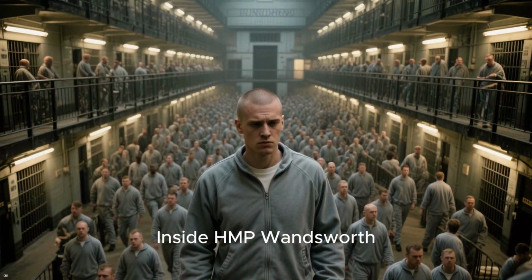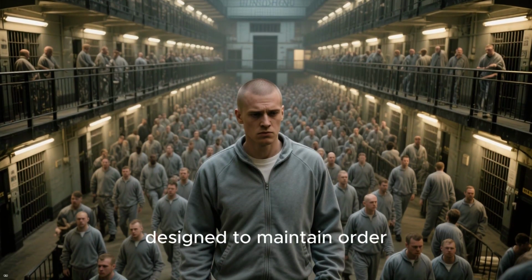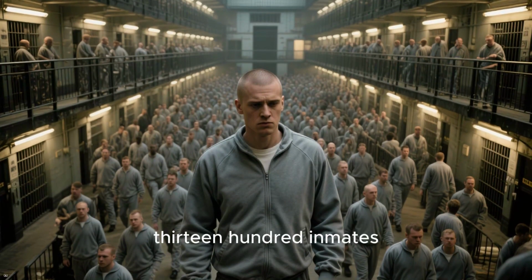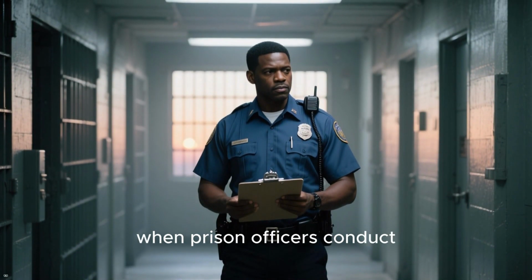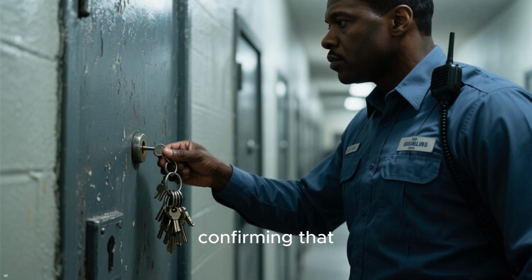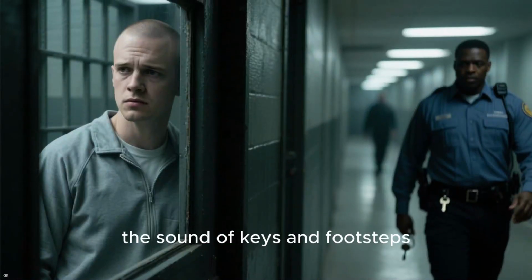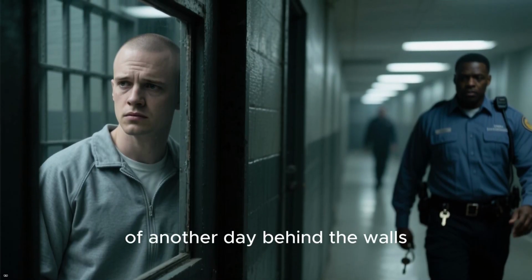Inside HMP Wandsworth, daily life is governed by a strict and repetitive routine designed to maintain order within a population that can easily exceed 1,300 inmates. The day usually begins early, often before sunrise, when prison officers conduct the first roll checks along the wings. Metal doors rattle as guards move down the corridors, confirming that every prisoner is present and accounted for. For inmates, the sound of keys and footsteps echoing through the prison wings marks the beginning of another day behind the walls.